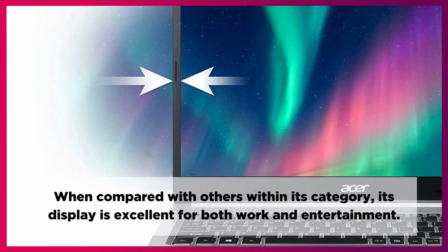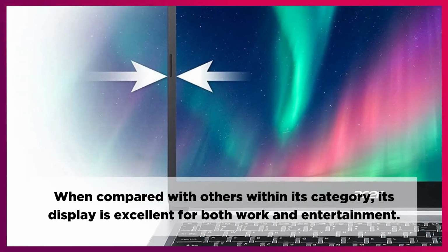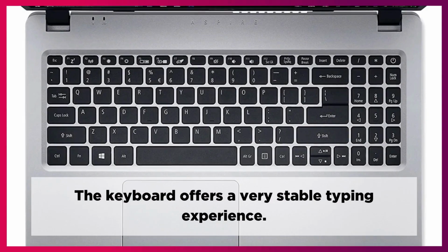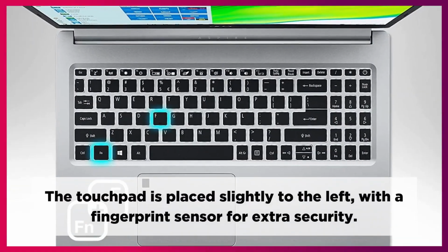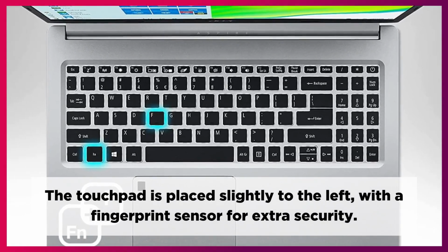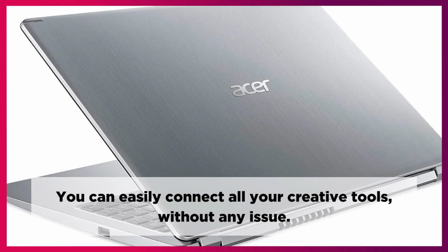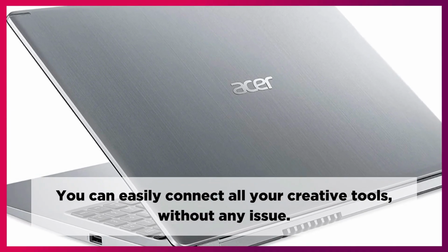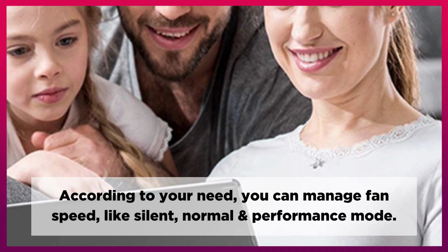When compared with others within its category, its display is excellent for both work and entertainment. The keyboard offers a very stable typing experience. The touchpad is placed slightly to the left, with a fingerprint sensor for extra security. You can easily connect all your creative tools without any issue. According to your need, you can manage fan speed, like silent, normal and performance mode.